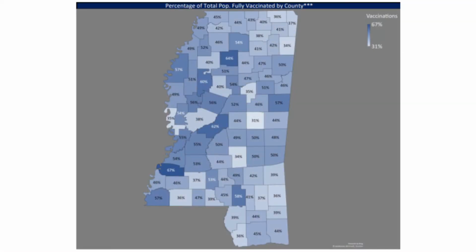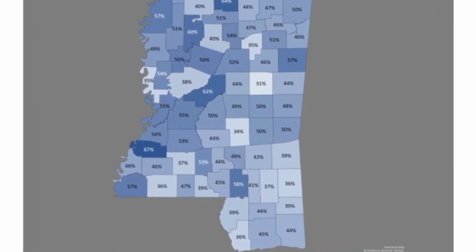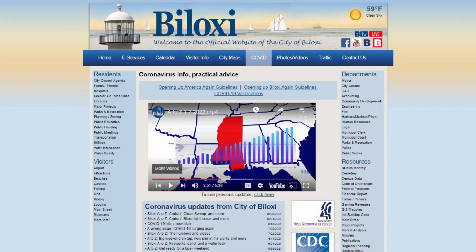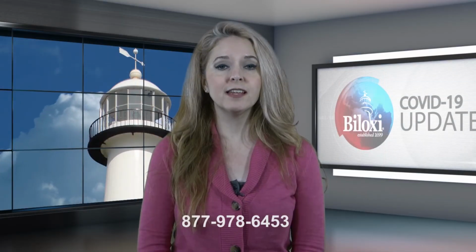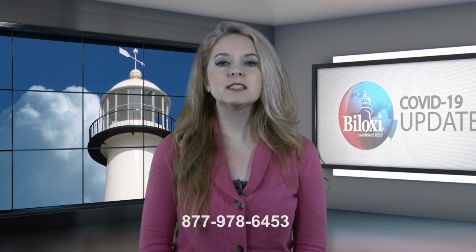As for Mississippi's vaccination rate, as of January the 25th, 45% of the population is fully vaccinated, and 45% of Harrison County residents are reported as fully vaccinated, according to the health department. For more information about vaccinations, links to appointments, and safety protocols, visit the city's website at biloxi.ms.us. You may also call the Mississippi COVID-19 hotline at 877-978-6453 to schedule a COVID-19 vaccination.